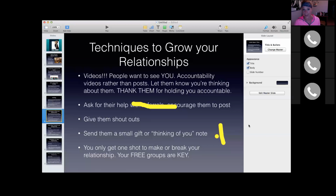Give them shout outs. For any small success that they might have, or if they post publicly on their timeline, give people a shout out for that. That's awesome. And that would be an indication that that person might be a really great coach on your team if they're already posting publicly, and encourage that.